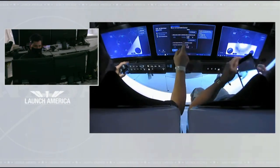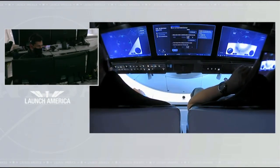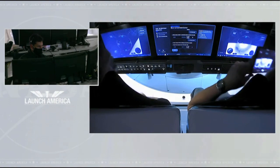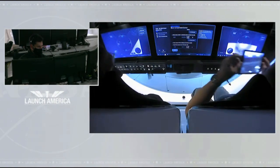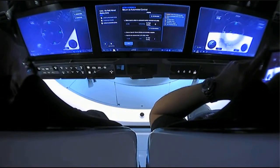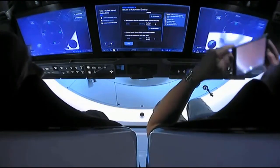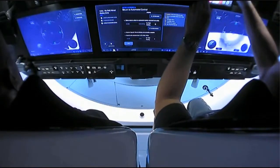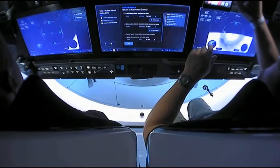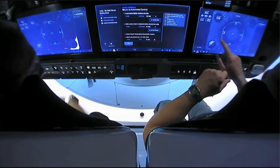And this is the team coming to you from Hawthorne. It does look like they've just about wrapped up this manual flight test. So again, we're able to watch Doug Hurley, the commander of Demo 2, take control of the Dragon spacecraft using those touchscreen displays. At this point, they're handing control back to Dragon's flight computers, and that'll be the last major task for them other than dinner.